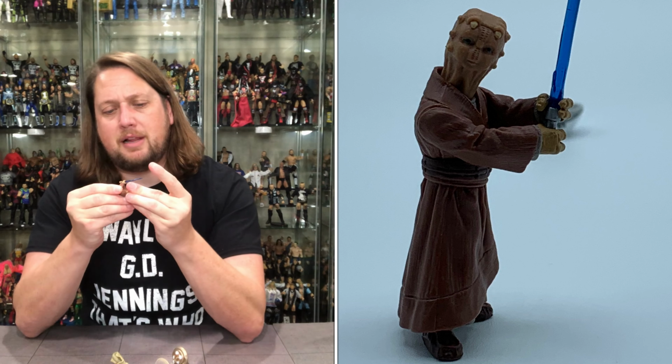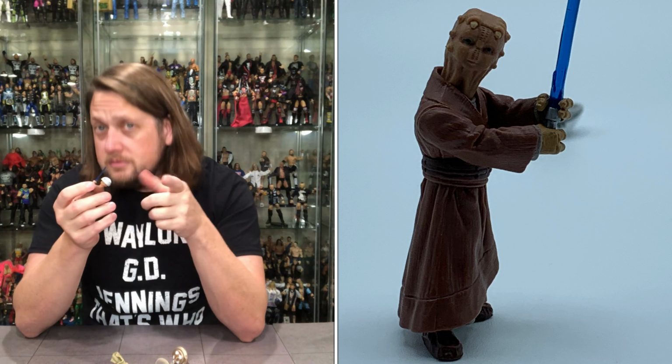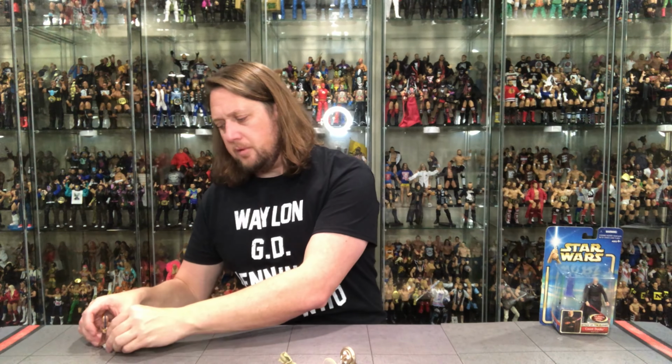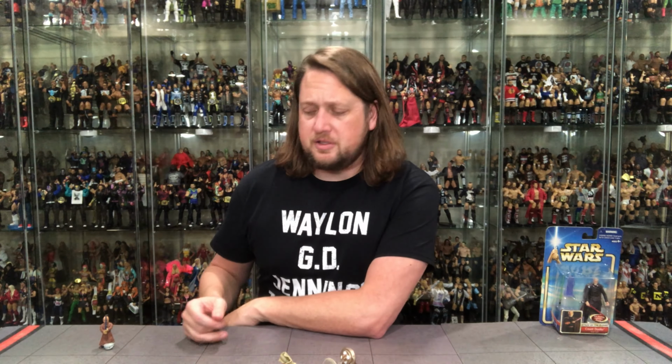It's not like I'm really playing with these guys, or am I? Jeez, I'm throwing them around. So it's interesting. The helmet does not stay on as well as it probably could or should, but it is what it is. It's Chian. He can join Ashla. He can join Jeppa, and you can have hours of fun training Jedis at your own house if you want to.